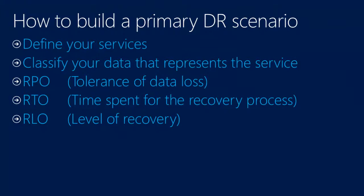All services provided in your data centers are not of the same importance. They're not. Some services are, of course, more important than other services. Classify your services using 3 different categories: gold, silver, and bronze. But how should you know that some services are gold and some are silver?